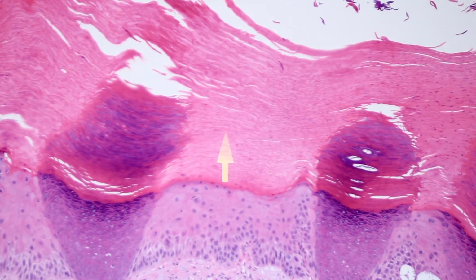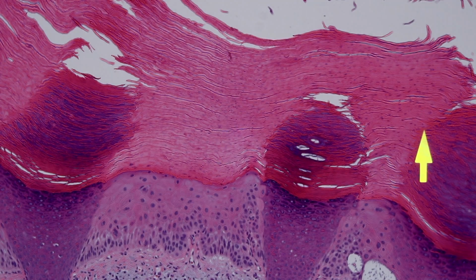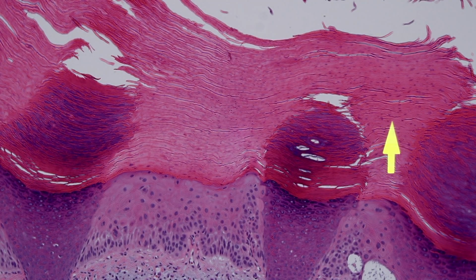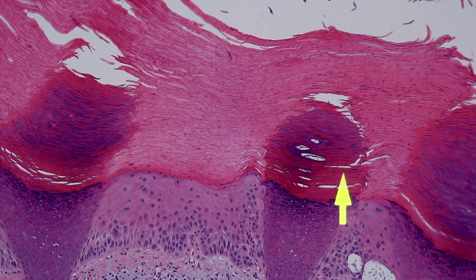So let's see if we can get that to show up on the screen here. We'll flip the condenser. Yeah, there you can see all the nuclei retained. These little dots, those are retained nuclei in this parakeratosis, but this layer right here doesn't have any.